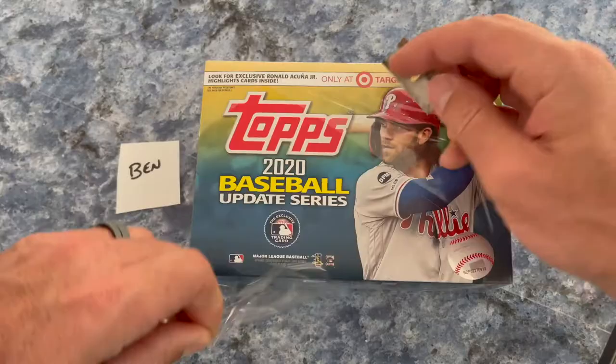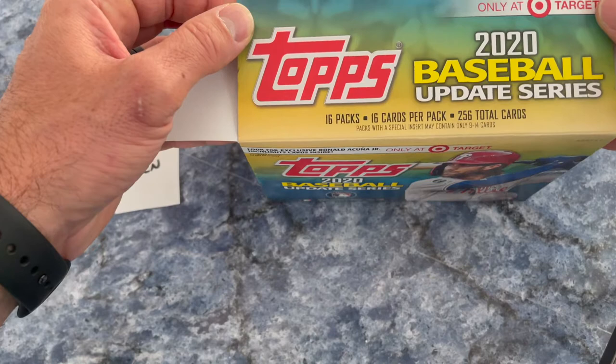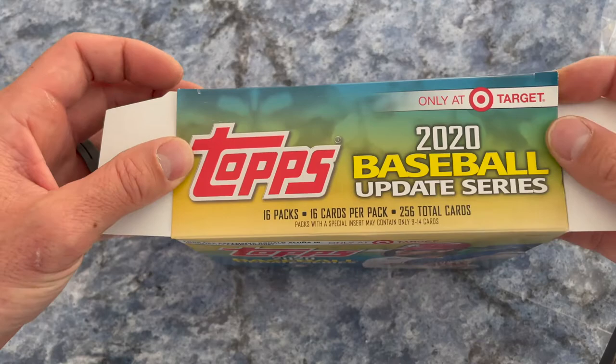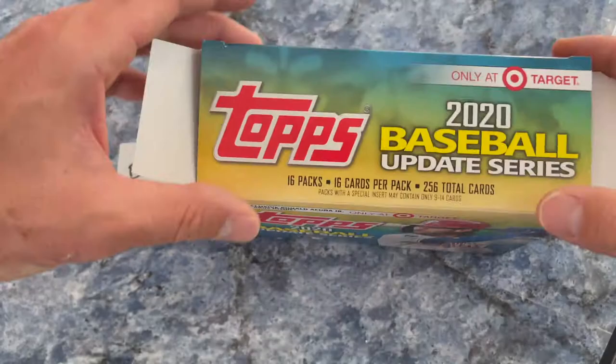It's been a while since I opened up one of these Topps Update Series hobby boxes. Or I'm sorry, these are the jumbo retail boxes. Looks like we have 16 packs, of course 16 cards per pack for a total of 256 cards. There are some hits, and a few autographs may exist. With this Target pack, it says you can look for an exclusive Ronald Acuna Jr. highlights card. So for Ben, we wish you luck. Let's see what we can pull in this video.